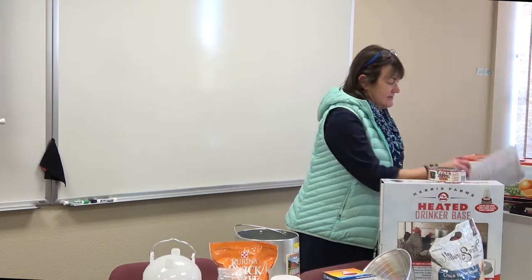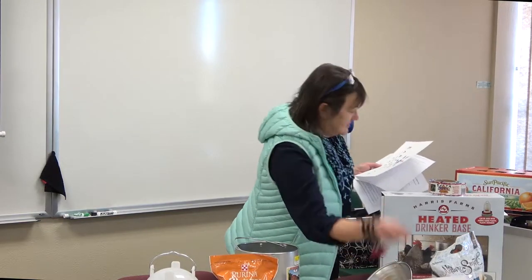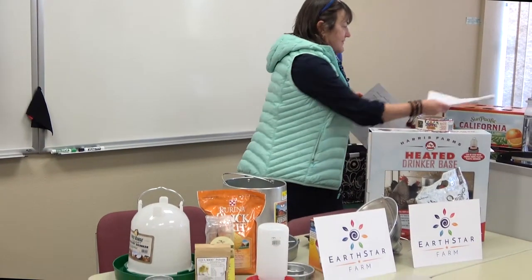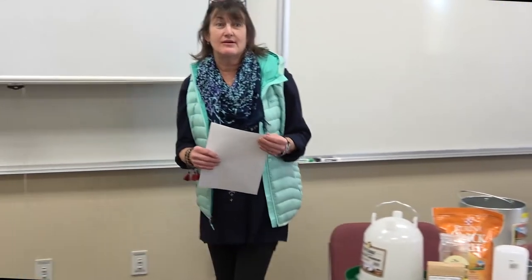I have an outline here, which I'm going to read from. I was hoping to have outlines for all of you to follow along with, but my printer was not cooperating. This is us, EarthStar Farm. I have some pictures, and we'll do a run through the basics of what you do with chicks, how you integrate them into your flock, getting started with chicks, graduating to an outdoor coop, and winter care. So if everyone's set, I'll get going.